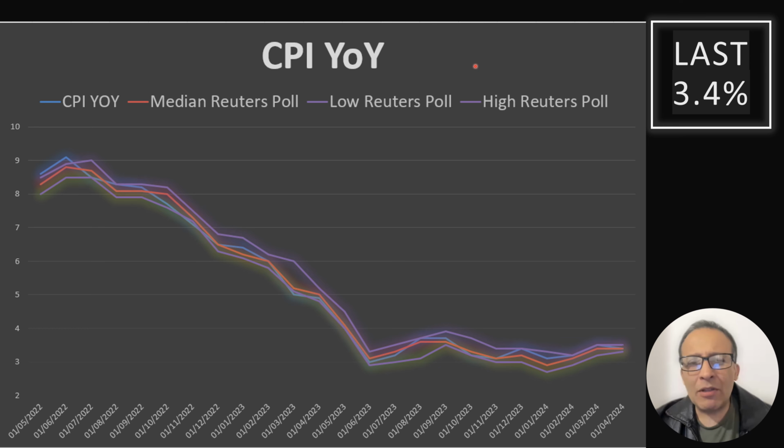Powell's recent comments suggest a cautious, data-driven approach. The takeaway: the Fed's dance with data is far from over, and we'll need to keep an eye on these trends because we need to see how they steer the economy.